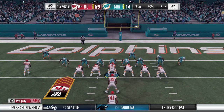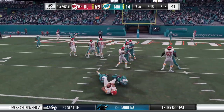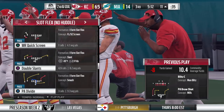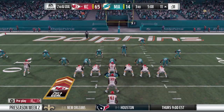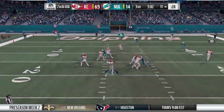Blue 90. Back to throw. Osborne. Rush coming, and he's taken down. And now they're in the hurry-up. Here we go now. Blue 90. Looking to throw on 2nd down.